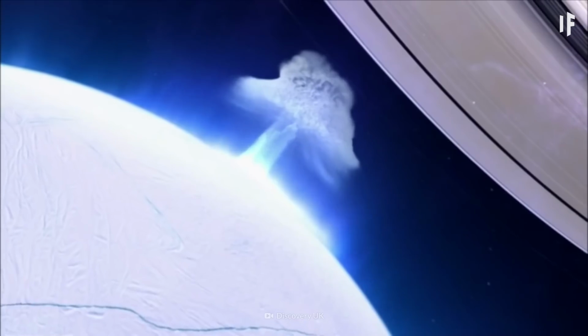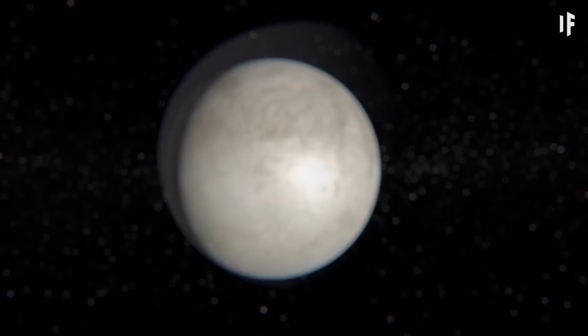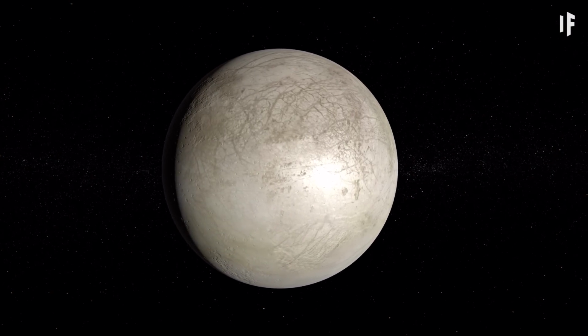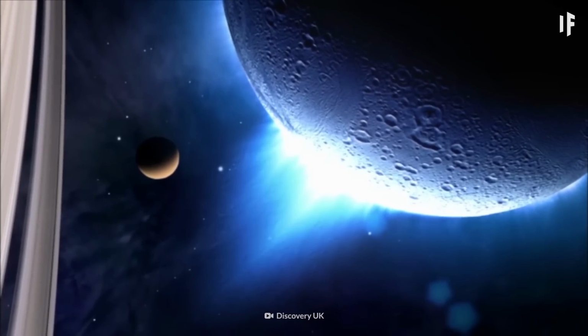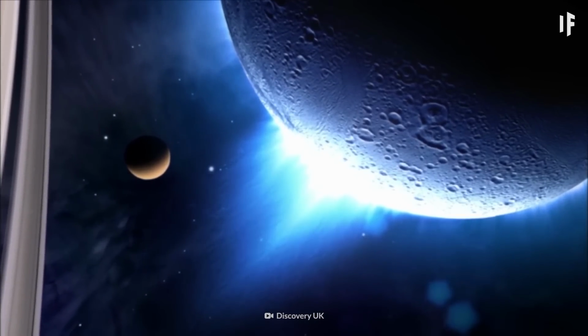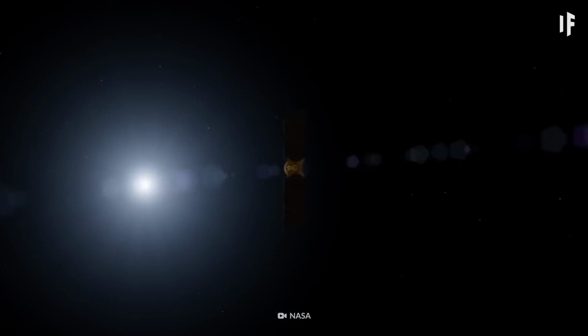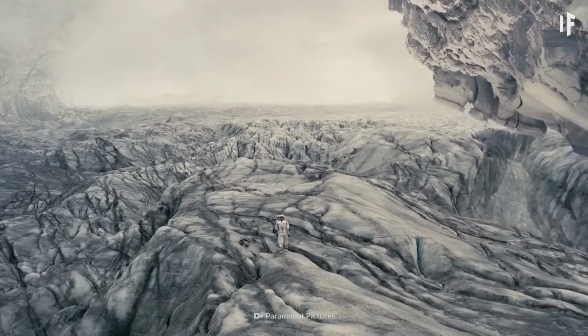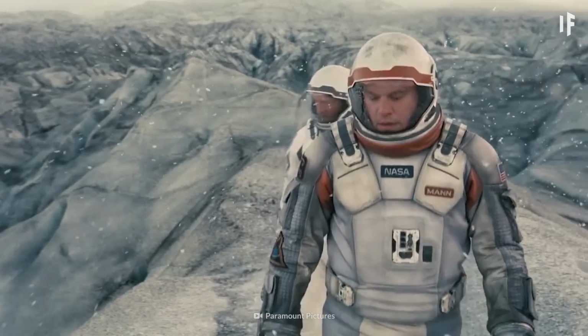Besides, there are a few other places in the solar system where you could find water, like Saturn's moon, Enceladus, and Jupiter's moon, Europa. They might have twice as much water as Earth, but to transport some of that precious H2O, you'd need to move massive ice blocks through space. This would be difficult to pull off, to say the least.